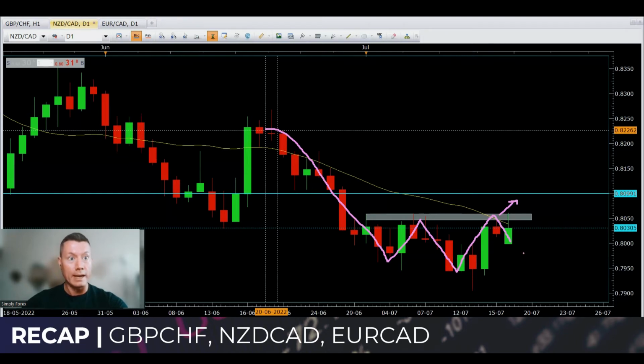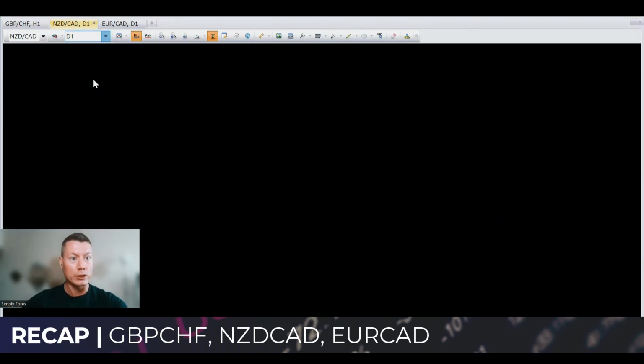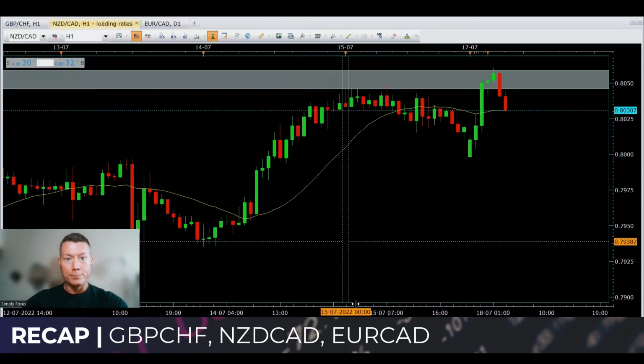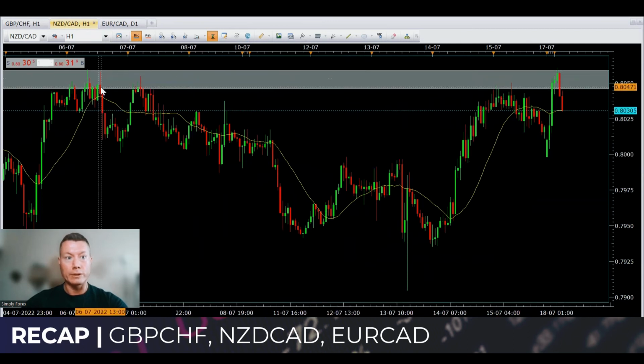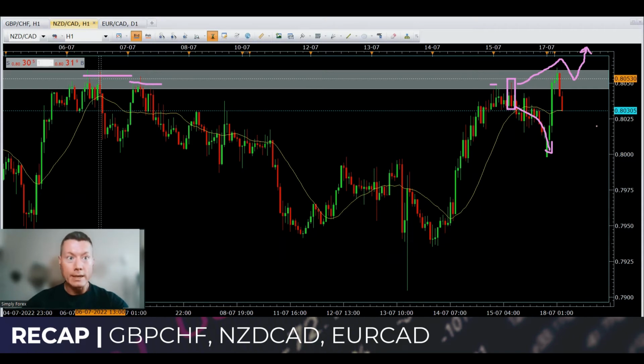But let's see again on the H1. This gives us a clearer picture of what actually went on during the day. Basically, guys, this grey zone here is the same grey zone as on the day chart, and we've just got all these highs here. Again, price reacted, as you can see here, and price came lower. So price never gave us a chance to get in. We wanted a break of this grey zone, retest, and then off back up to the upside. Again, guys, a little frustrating, it didn't give us a trade, but our criteria was not met.